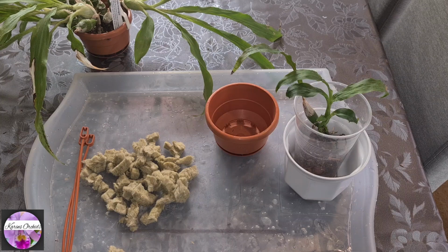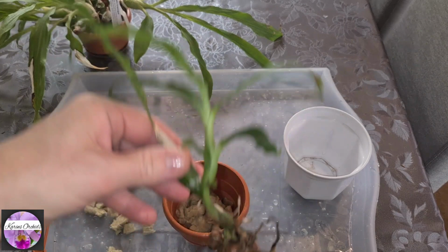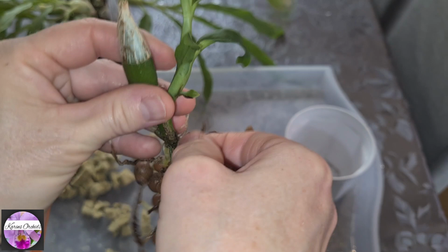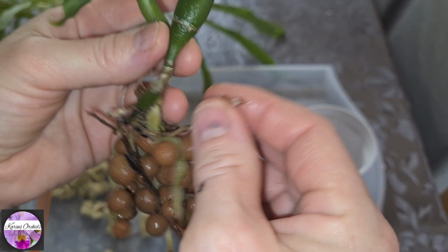Nice to try out different and new solutions for your little guys. So, let's just shift. And I'm not going to release the Lecca here. I'm just going to get rid of the dead roots. So peel them off a bit, yeah. I kept the old roots, dead ones, in case of branching. Yeah, can happen, of course.